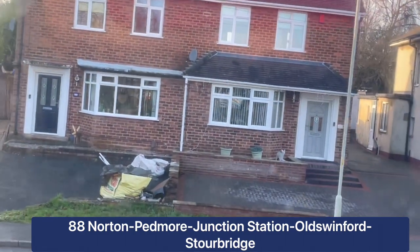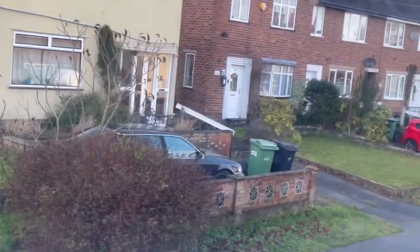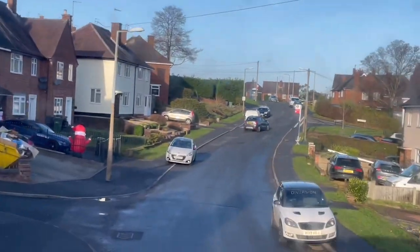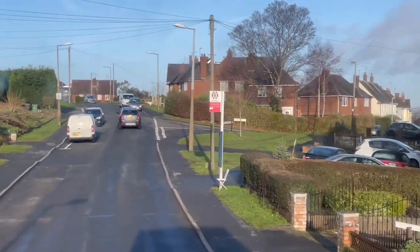Okay then, guys, this is the 88 going from Norton to Stourbridge, which is the Stourbridge local service. And we've just left the terminus at Norton, and I hope you enjoy the journey. So here we go.